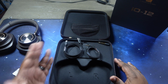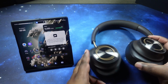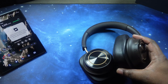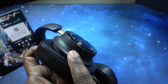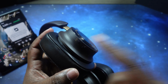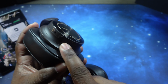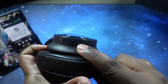All right, so that's what we have in the case. Let's go ahead and get these guys paired up. Let's go ahead and hit the power button here. Actually, before we do that, let's take a walk around the button controls. As you can see here, this is your hi-fi modes, your sound modes rather. You got hi-fi and bass. That's your trigger, that's your button there. Of course, you got your power button and pairing button as well.